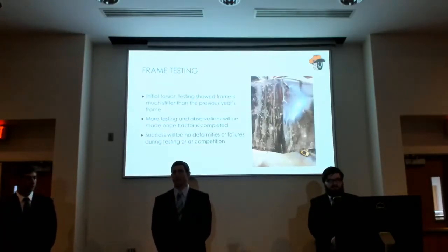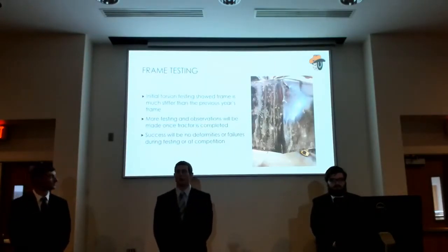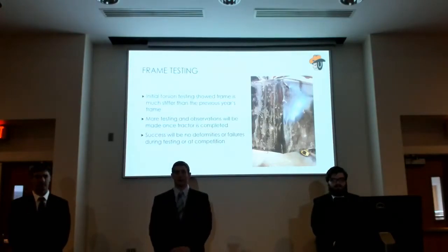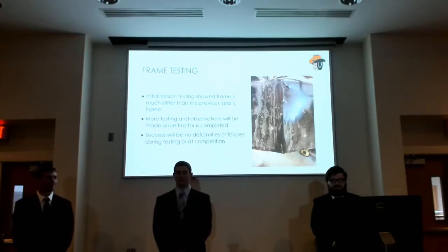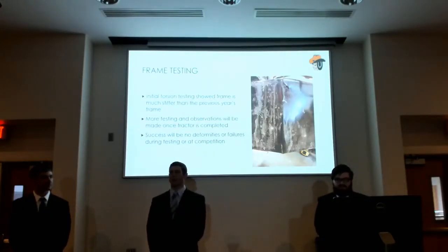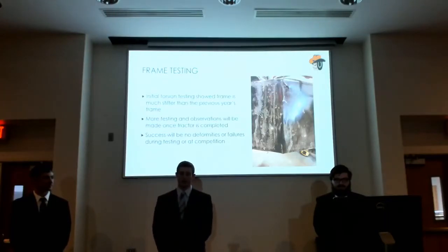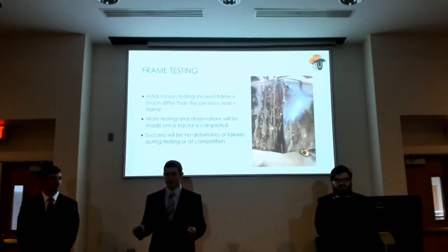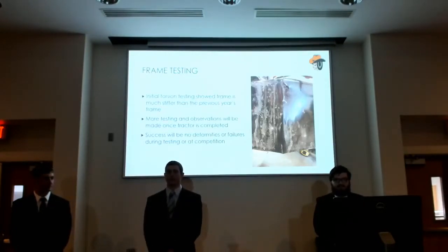After the frame was completed and welded together, we did some very unscientific tests on it. We wanted to see just how it would react to some basic torsion tests. So we clamped one end of the frame down, and a team member sat on the other side and twisted it back and forth to see how much force it would take to twist the frame.